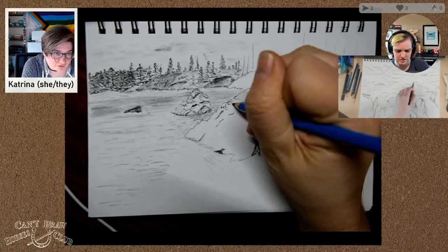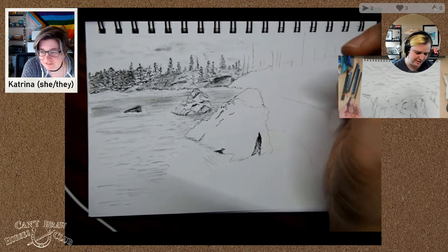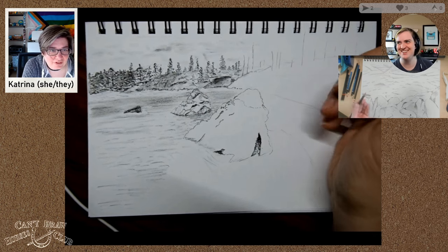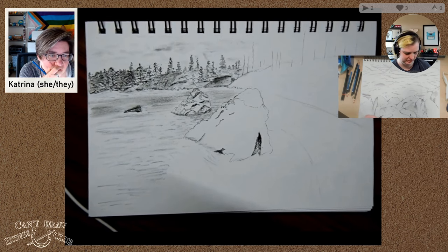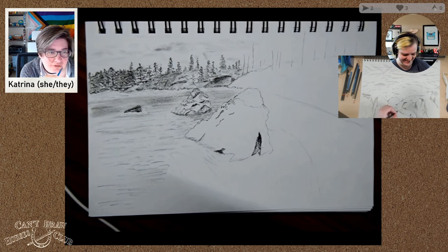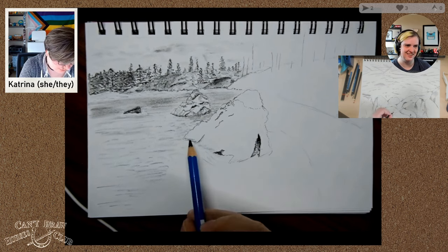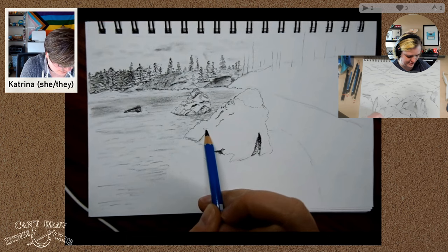I have to figure out how I want to draw all these little barnacles. I'm drawing little circles and then putting little dots in the middle. Because there's some barnacles, but there's a lot of, I think, mussels. There's like a layer of anemones. And then, I think, barnacles. And then mussels. I guess start at the bottom? Yeah. Start with the anemones. And this little starfish.